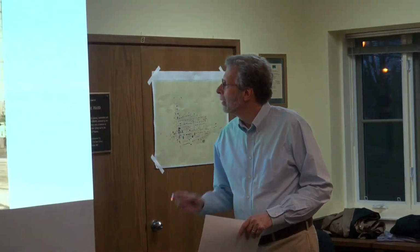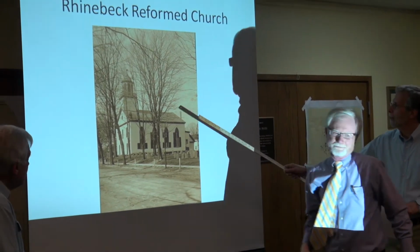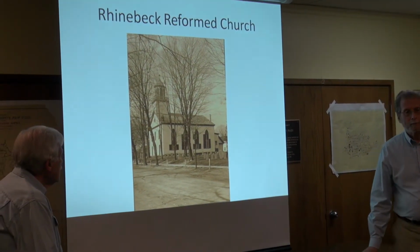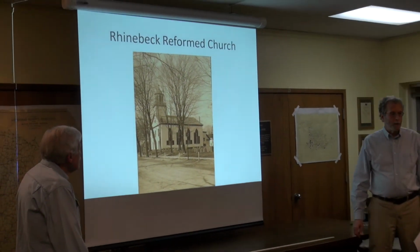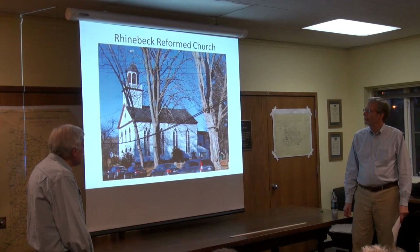Yes? I don't see any power lines in these old pictures. Were these people still in the dark back then, 1915? Well, electricity came to Rhinebeck in 1900 and slowly moved through the town, but power lines are right there. You can sort of see the power lines on the right. Oh, yeah, there's one right here. Yeah, there's the power line. There weren't as many of them. Right, but the Rhinebeck Power Company started in 1900 down at Hogg's Bridge.